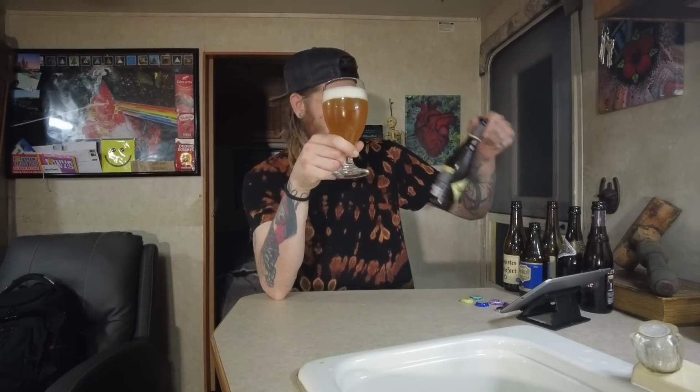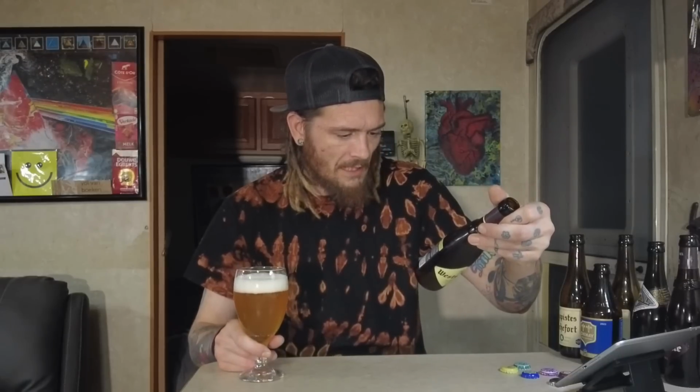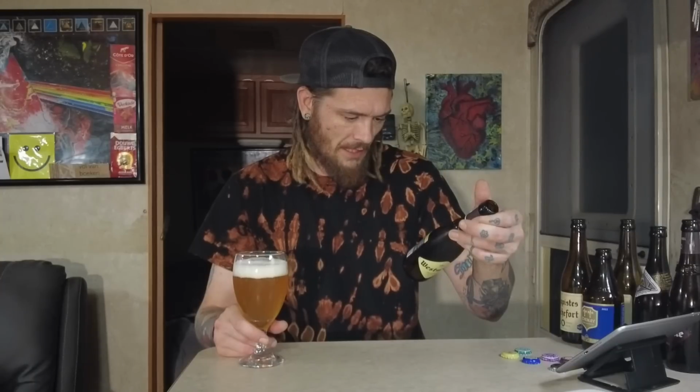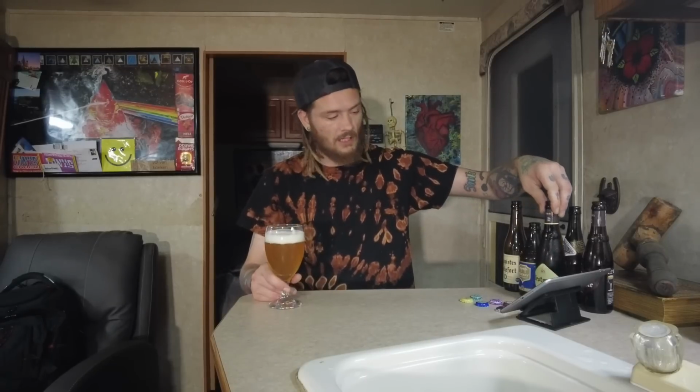Now, does this have any orange peel in it? Because the other one, the double was good. The double was really good. So, I'm assuming the triple's going to be good. I can't remember. I think the double was a darker beer. I can't remember for sure right now. I don't see anything about orange on here. I know one of them had an orange peel, kind of like a Hoegaarden.